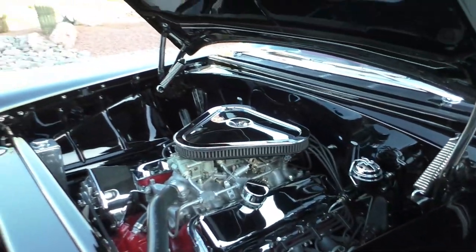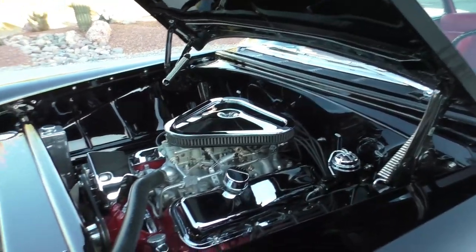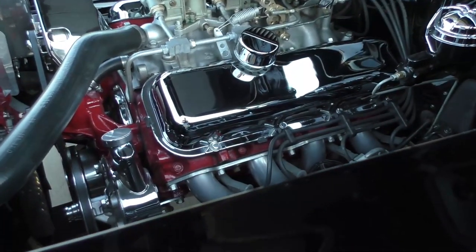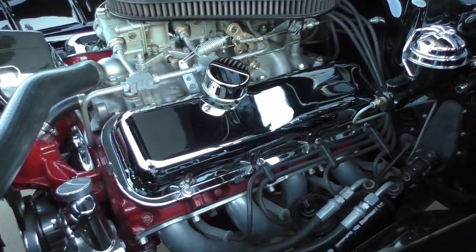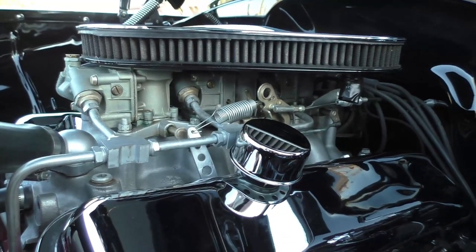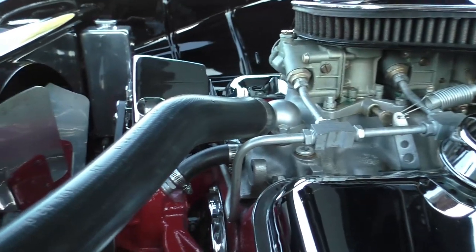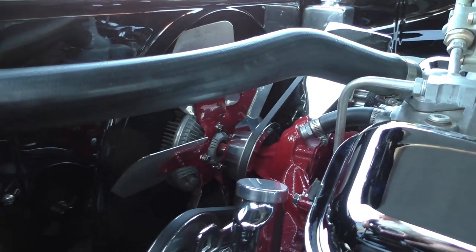It's a 454 cubic inch, bored 30 over, so it's a 460. Custom built comp cam, oval port cylinder heads. It has a 67 Corvette tri-power with the riser style intake on it, which are fairly hard to find. Has a flex cooling fan.